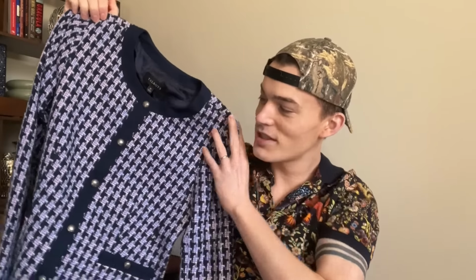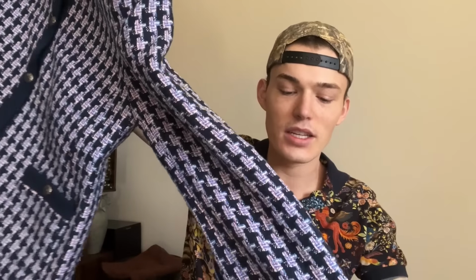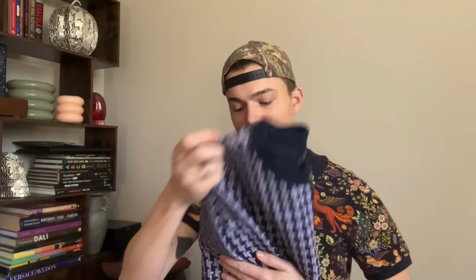This is the Talbots extremely springy kind of like Easter tweed jacket. If you can't tell, it's like multicolor purple, pink, and light blue. So cute. They have to take that. Like, I don't know why they wouldn't.